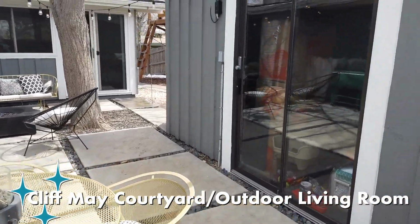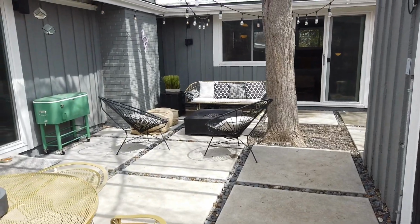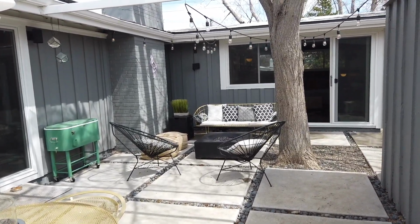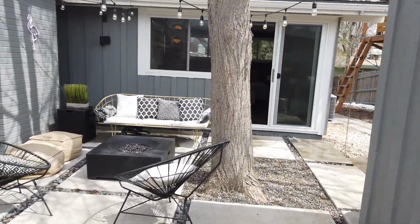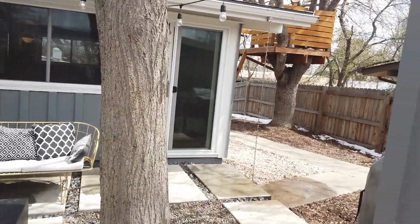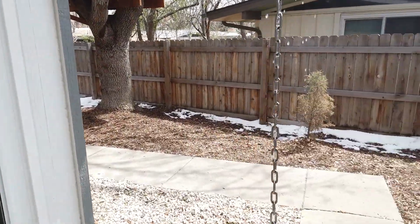And especially again in Colorado, there are days like this where, yeah, it's a little chilly, there's some snow still melting, but I could have a cup of coffee out here, in a light jacket, sit in the sun, and it is absolutely perfect just to sit out here. If you can't get a good feel from the video itself, contact me. I would absolutely love to show you how this feels here in this Cliff May.